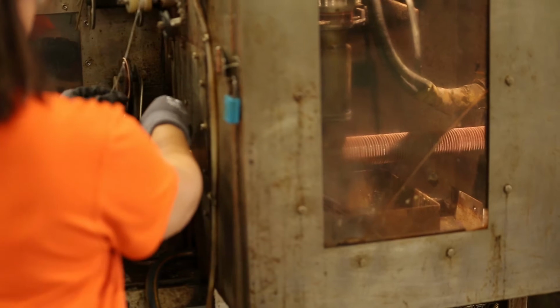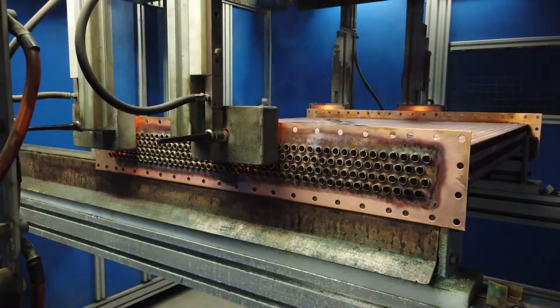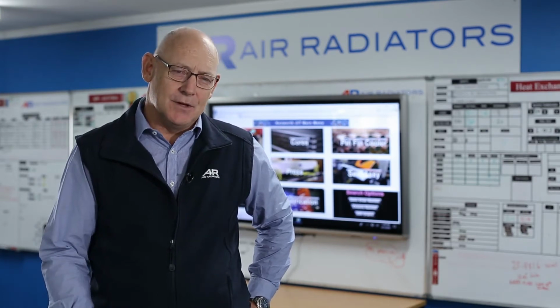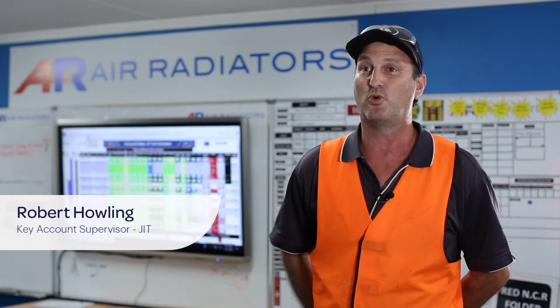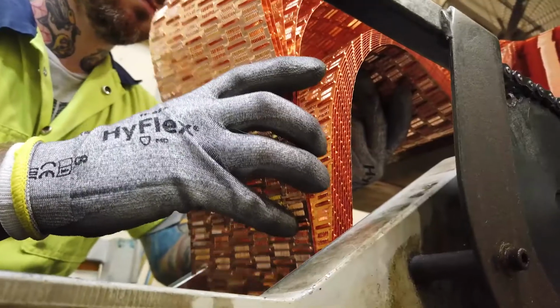So we've been using lean methodologies for a long time at Air Radiators to take as much waste out of our system as possible. But lean has got us so far, but we still needed to take out more waste out of our system. We're wasting, I think it worked out to be 30 or 40 hours of just inefficiencies throughout Air Radiators just on this one customer.